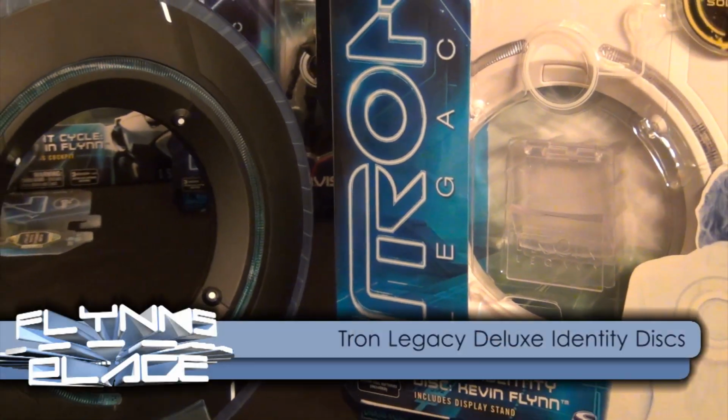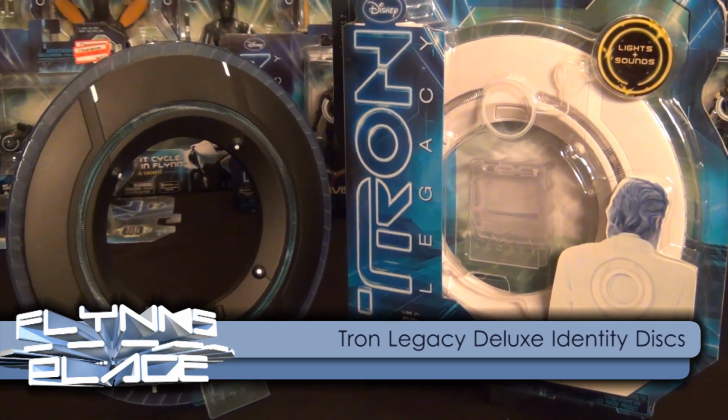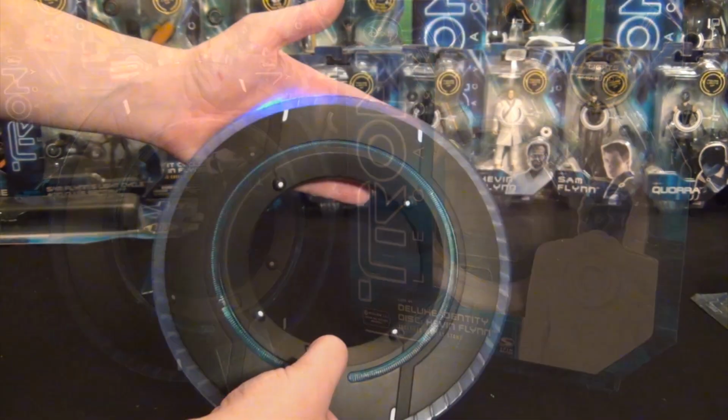The Deluxe identity discs have to be some of the coolest items from the Tron Legacy line. These things are just awesome.